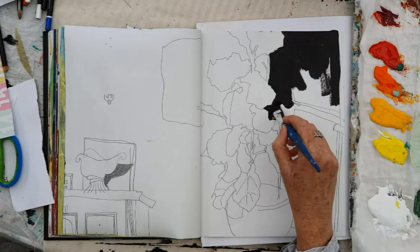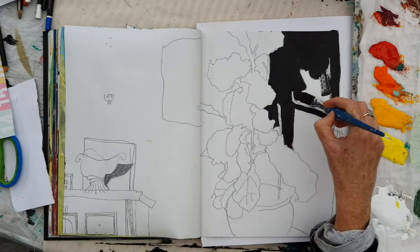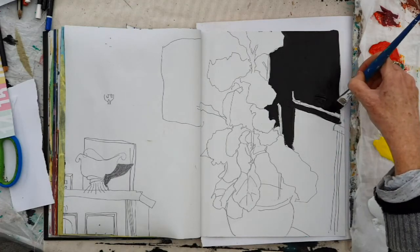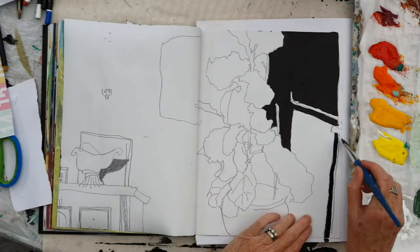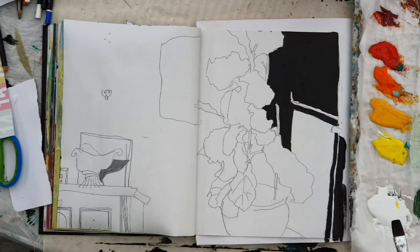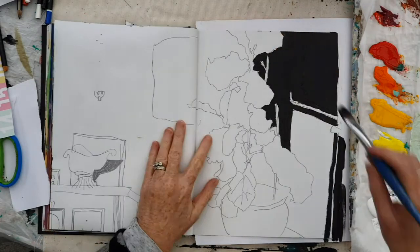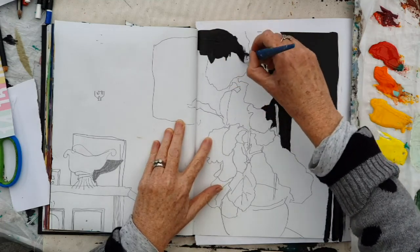I had a drawing in my sketchbook and I decided I would have a little play with it. It was one I did of a plant in the corner of the room and a vase sitting on top of the piano on the other side of the room. And so here I'm just making it very strongly graphic with some black paint, bringing up that really strong contrast between black and white.